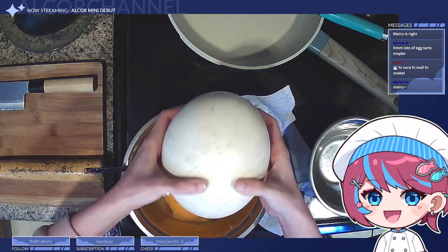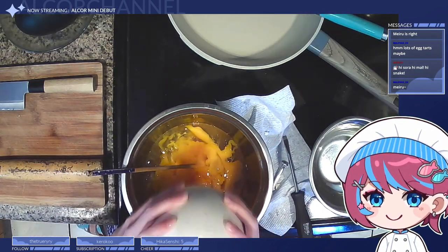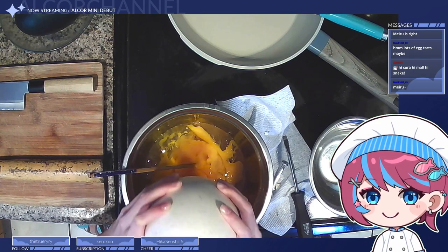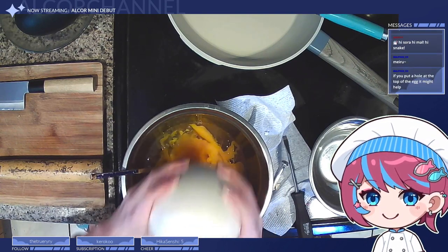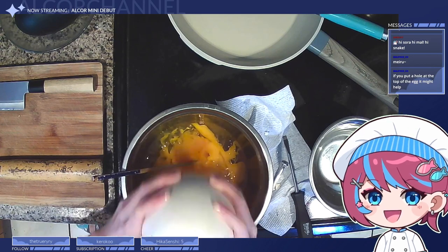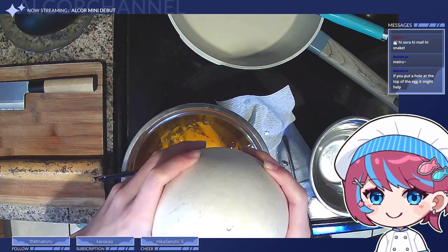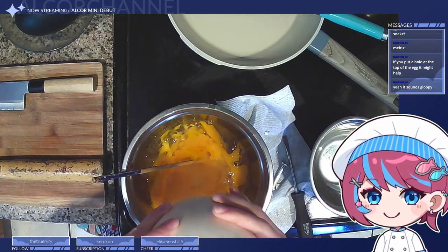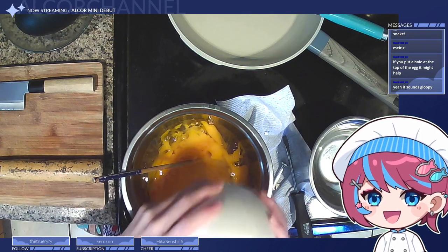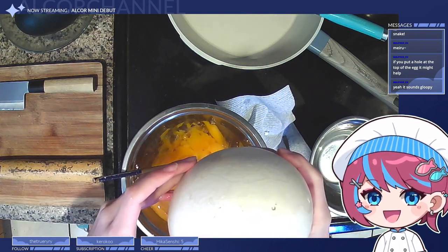Face is coming out. Can you guys hear the sound of it being all gloopy? I guess not. I don't think you guys can hear it. Oh, I think that was all of the yolk. Ooh! Wait. This is a lot of egg. Heck!